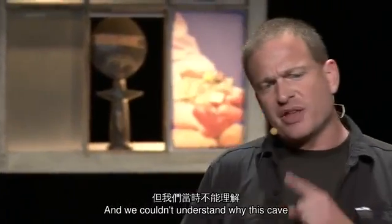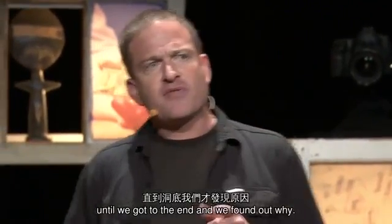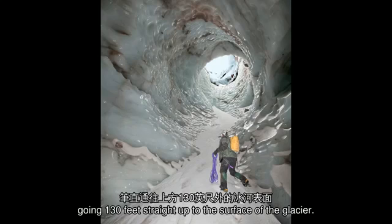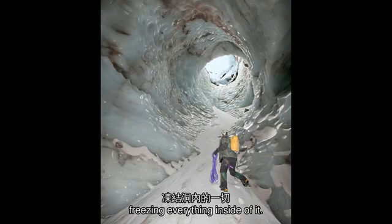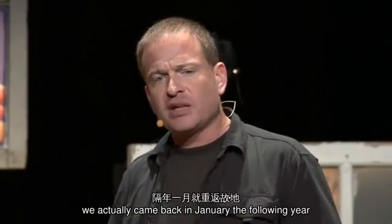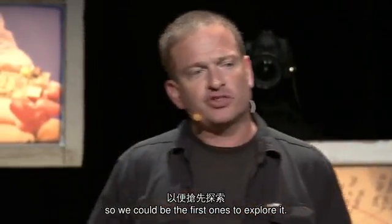Now, we couldn't understand why this cave was so much colder than Snow Dragon until we got to the end and we found out why. There was a huge pit or shaft called a moulin going 130 feet straight up to the surface of the glacier. Cold air from the top of the mountain was flowing down this hole and blasting through the cave, freezing everything inside of it. Now, we were so excited about finding this new pit, we actually came back in January the following year so we could be the first ones to explore it.